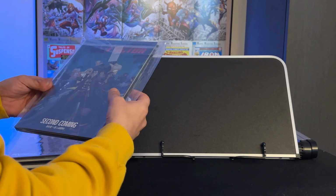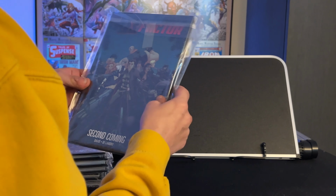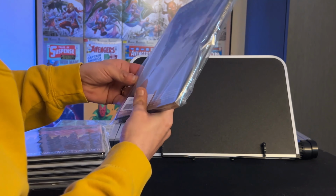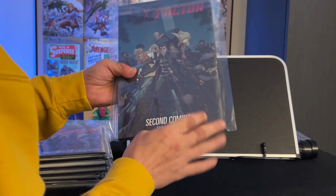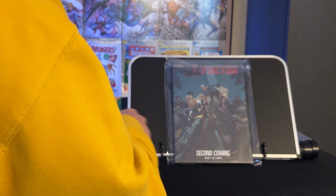A couple of hardcovers. We've got X-Factor Second Coming. That's volume 3, book 10.